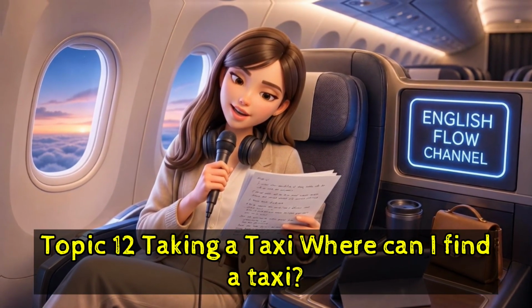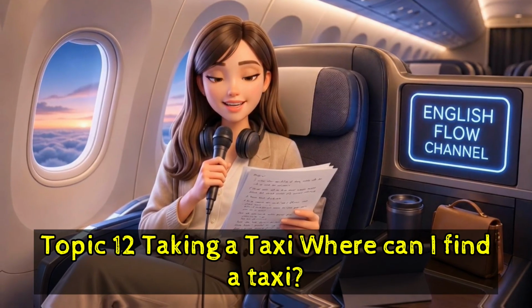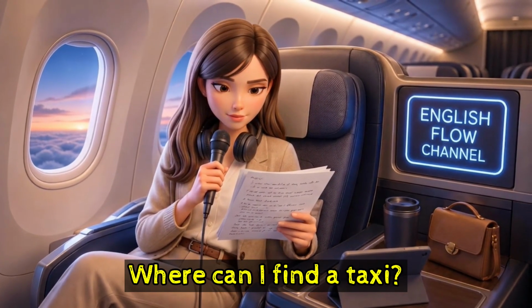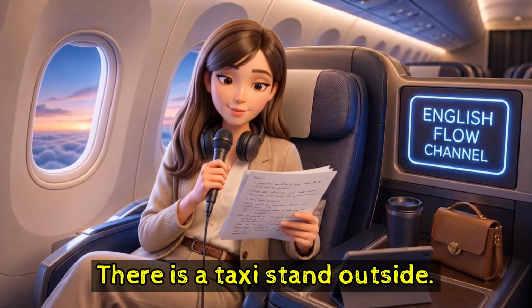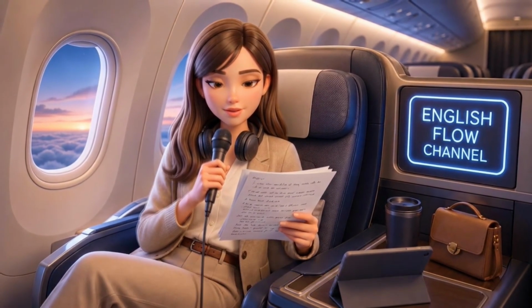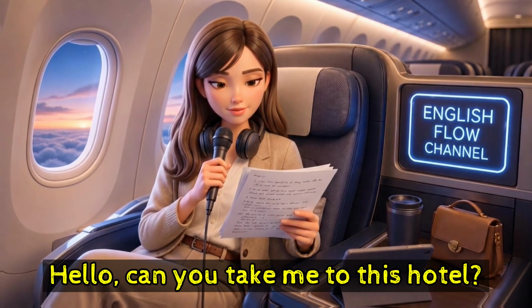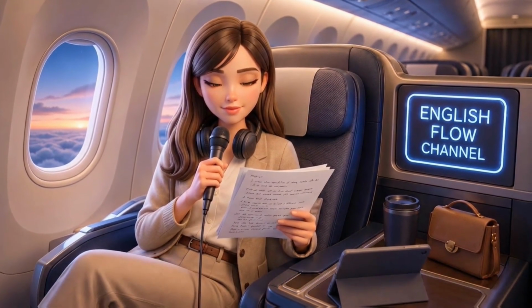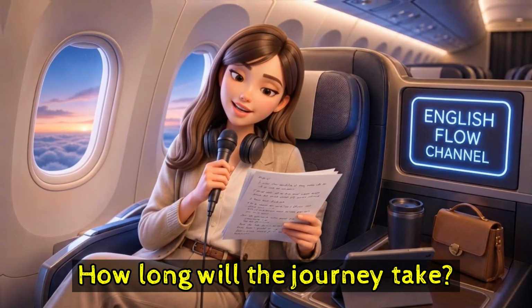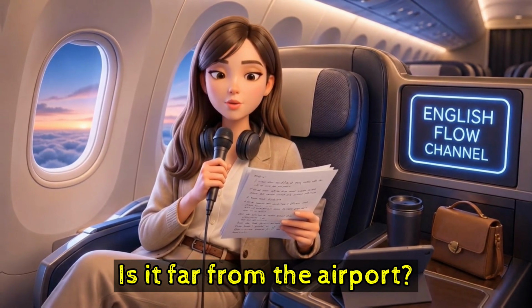Topic 12. Taking a taxi. Where can I find a taxi? There is a taxi stand outside. Hello, can you take me to this hotel? How long will the journey take? Is it far from the airport?